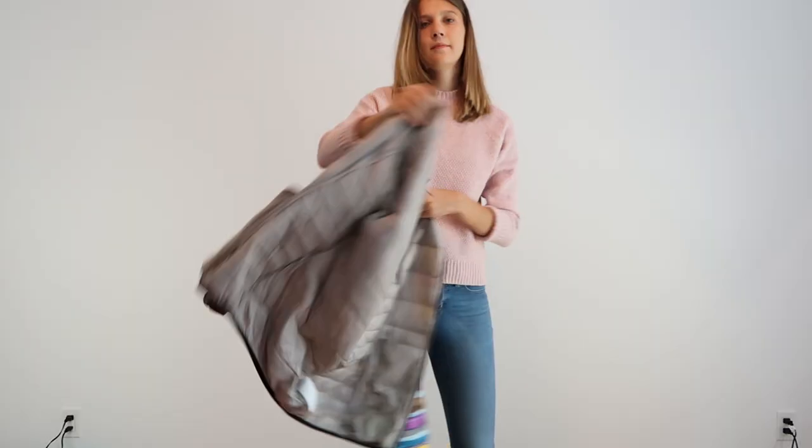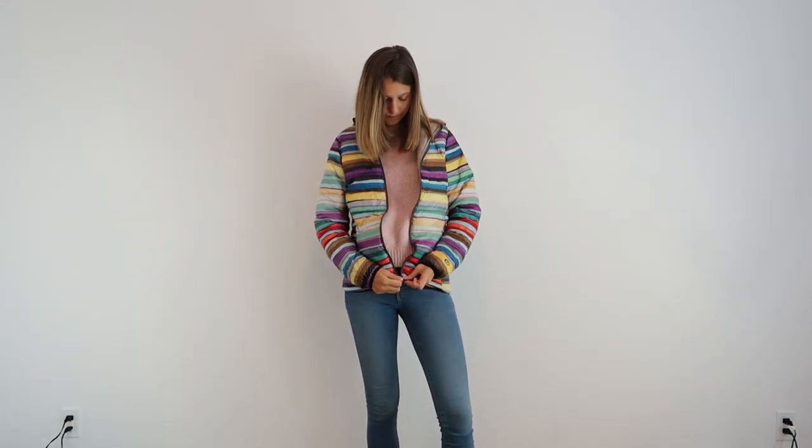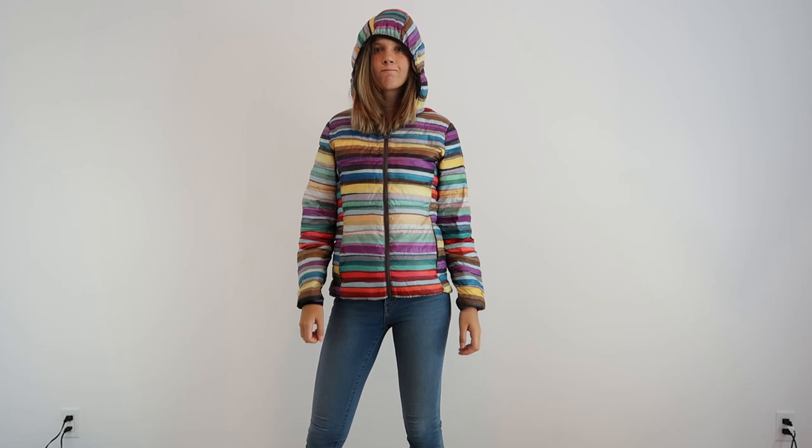The first piece that I want to show you is this beautiful and light jacket. It's super colorful, but they also come in just a plain color. The reason why I love this jacket for the summer, first of all, it's super light. I had it close to 10 years and still in a very good condition. And the beauty of it is that it protects you from rain.